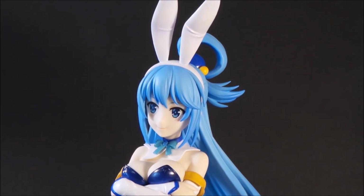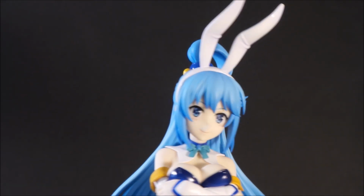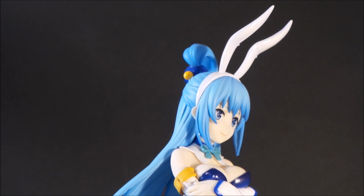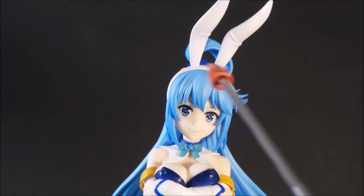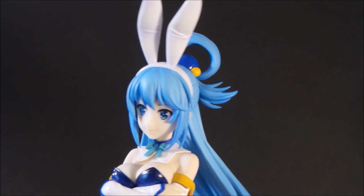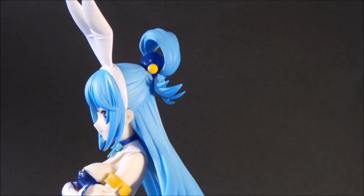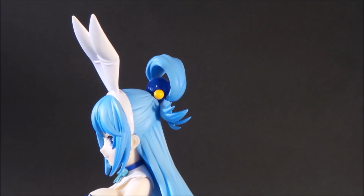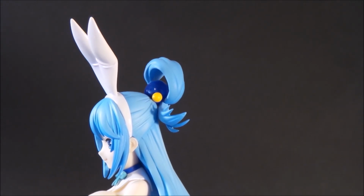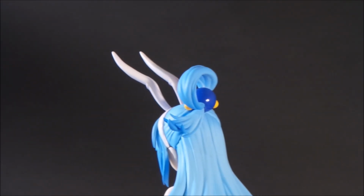Aqua-sama's hair. So she's got these four locks here. The hair does have shading. You can see the tips are darker than the top. She's got the bangs going on there, some decent sized bangs. And then there's the signature aqua hair ornament. If you guys don't know what that is, that's a molecular model for H2O, also known as water.